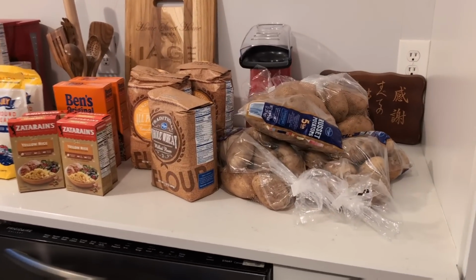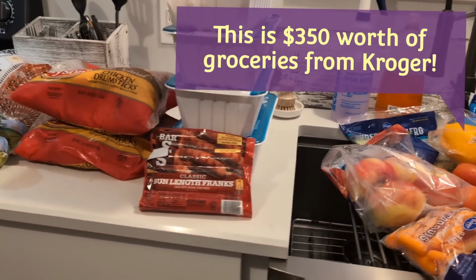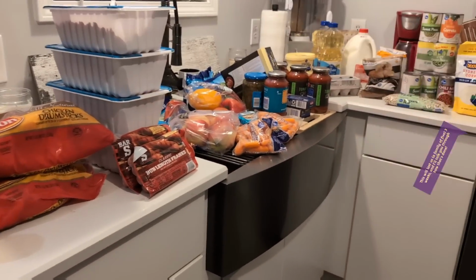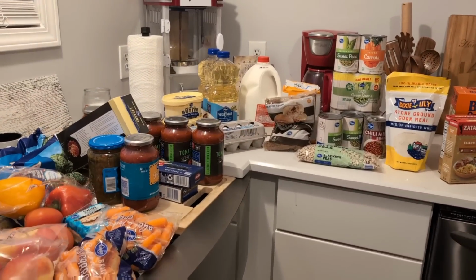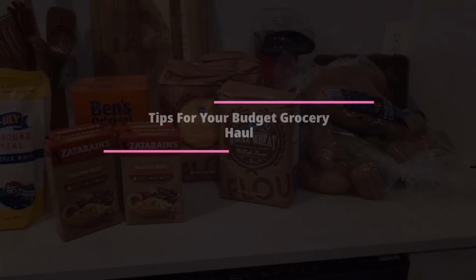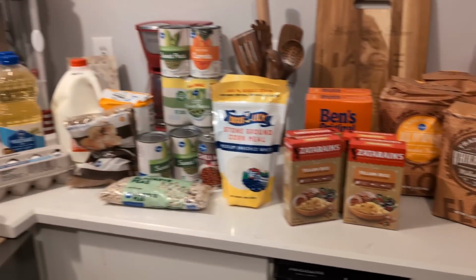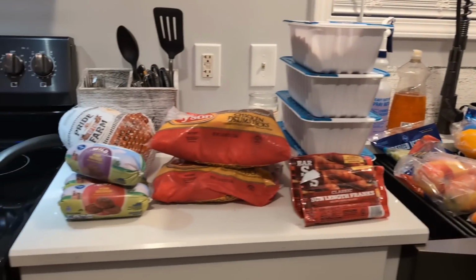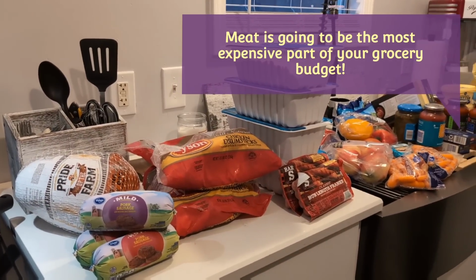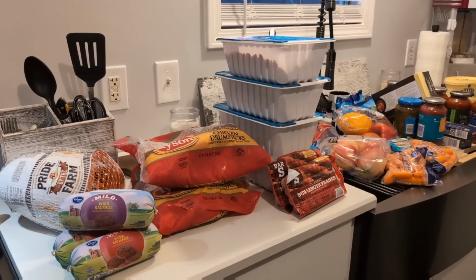So here is part of my grocery haul. You can just kind of see, this is not everything, but it's enough to show you how I shop and how I'm able to save money while getting my groceries. And basically the most important thing you can do when you go to the grocery store is to have a strategy. And my strategy when we had a $300 a month grocery budget was to purchase the meats first. And it's pretty easy because you'll know exactly how much of your budget is going towards your meats and be able to calculate it really quickly because they're bigger, bulkier items.